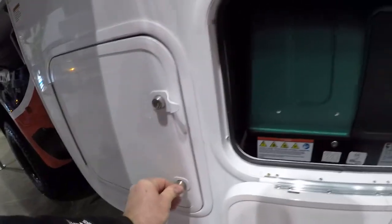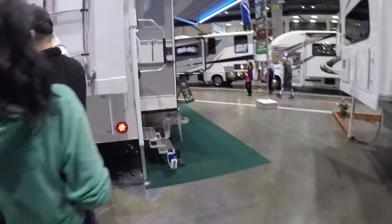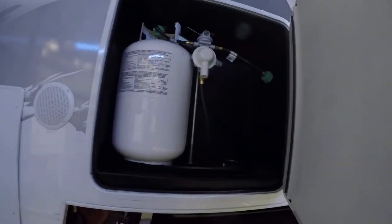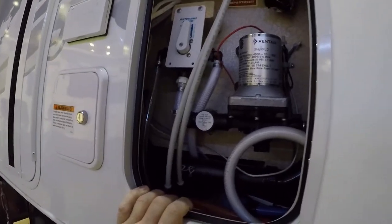Okay. And there's the mother-in-law. Propane, double propane tanks. What is that, like 7 gallons or 10 gallons? But yeah, that holds a lot of propane, so that's a nice deal. And your water pump. And there's a heat duct blowing in here. Okay. I haven't seen the batteries yet. They're probably underneath. Okay, on to the next.